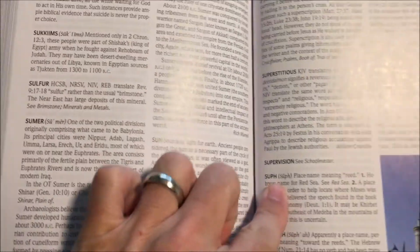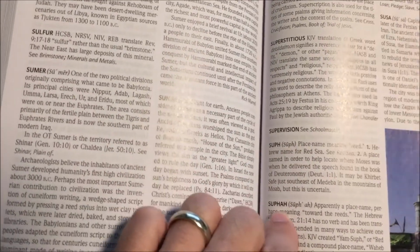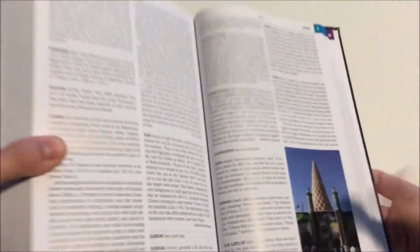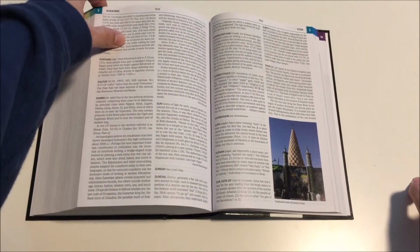Now they have suf, and I believe that's sufa, but there's no just S-U-P. So I had to go to another source to find that word as well. That's my only complaint about this Bible dictionary.